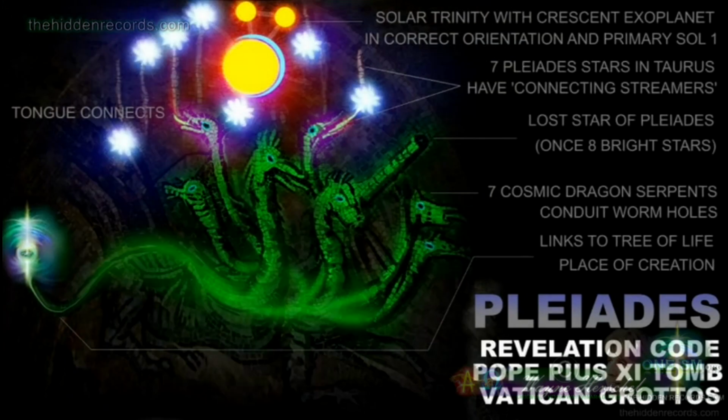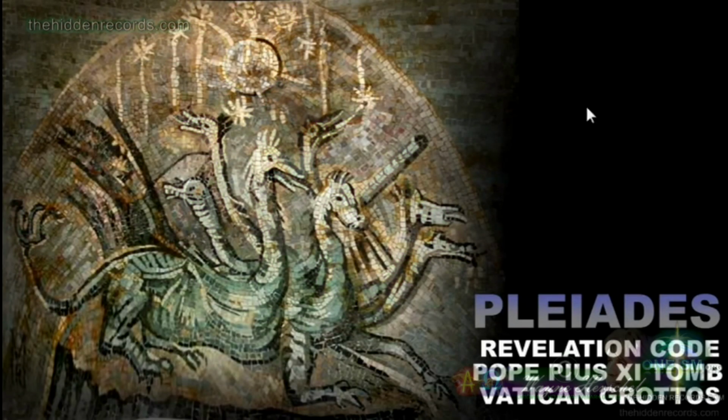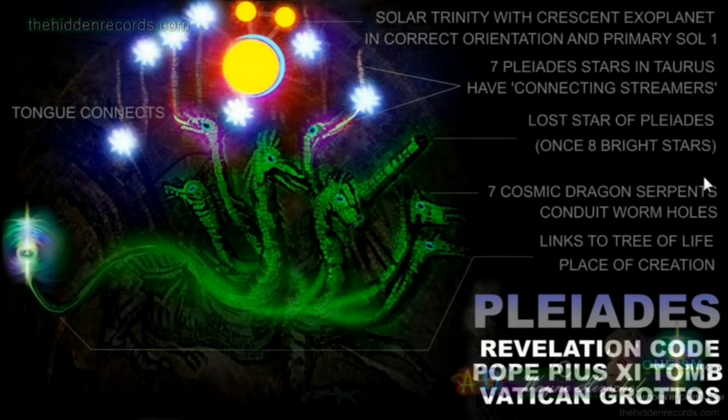But look at the detail at the top here, especially those 2 and this one right here, and then the 7 other streaks. There's a crescent as well, right there. The exoplanet. 3 suns. Cosmic conduits. 1 has been lost. Perhaps, I offered in my research, it's probably a lost star.